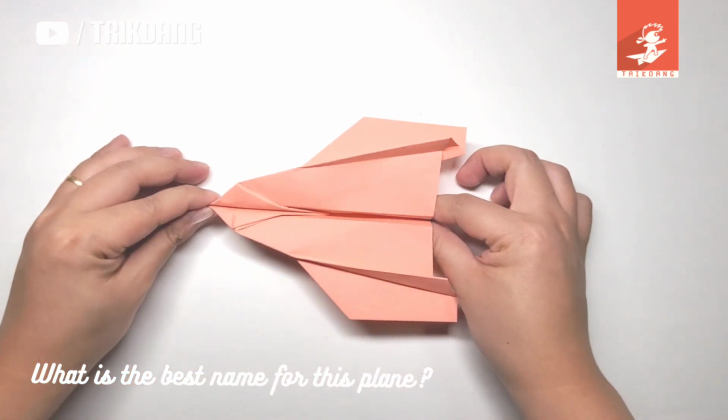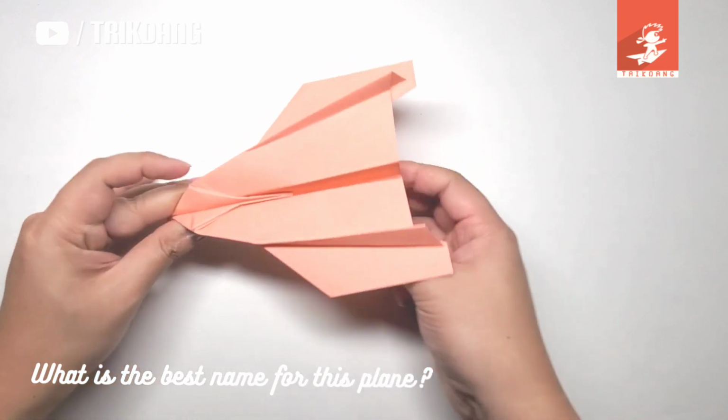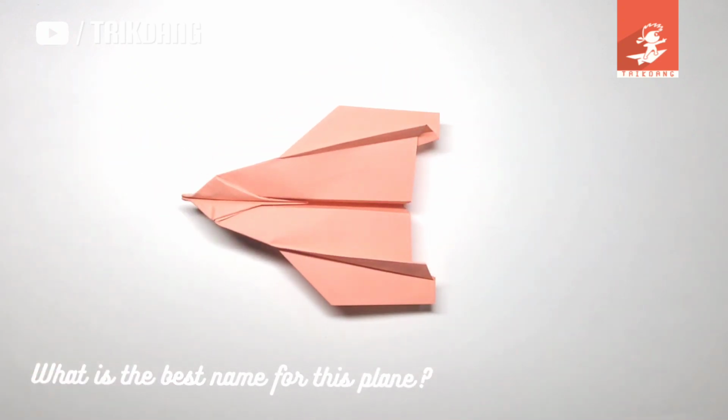Plane number 2 is also very cool, and I think it's related to the bird. Look at the shape of the plane. It's very unique, right? This looks very nice, and you know what? This plane flies very well. I would say it's just like another version of the Spirit Dragon, but I think this is cool enough to have a new name.